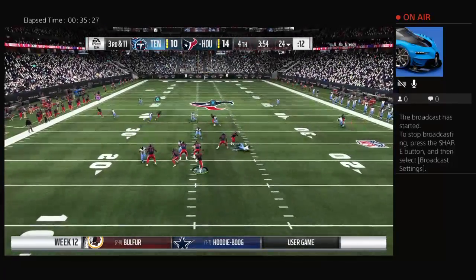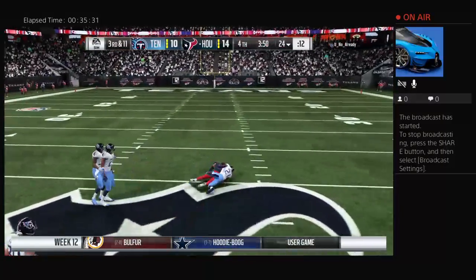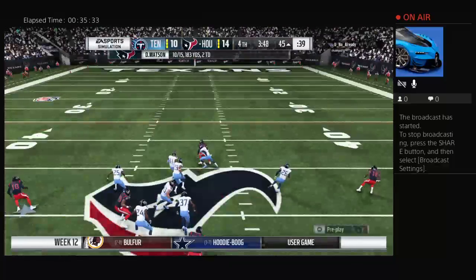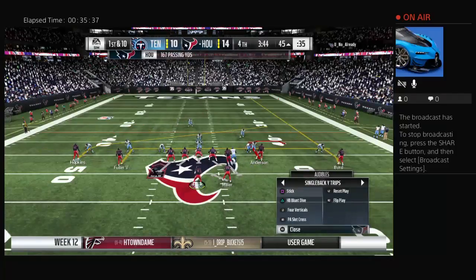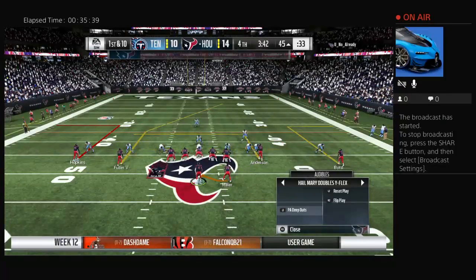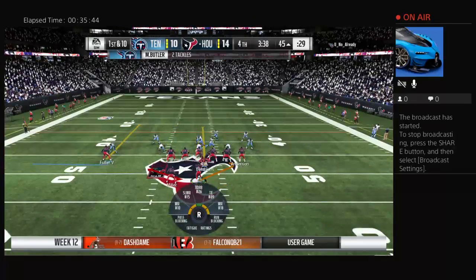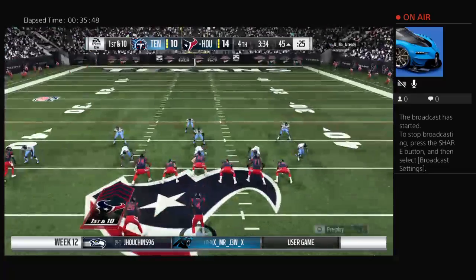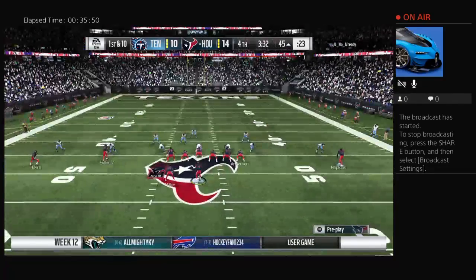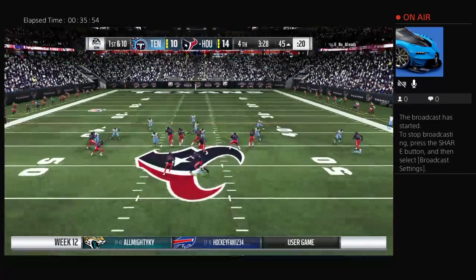Here's Watson. He finds his target, Fuller. And he'll be taken down, but not before he gets into enemy territory. That goes for a gain of 31. Big hookup there, forced to throw it on third down. The connection's going to keep the drive alive and also keep the clock moving. Yeah, and from a defensive perspective, didn't get a sack, didn't knock the ball free, didn't break up the pass. The clock keeps running on you. You're in a dire situation now.